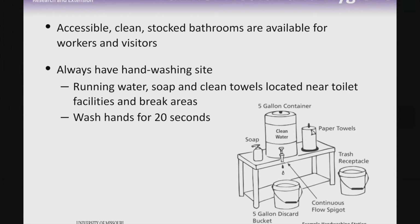You'll see there is a gray water catch basin and a trash receptacle. You can get those 5-gallon buckets from Home Depot or Lowe's that are $2.50 each, and you've met both right there.